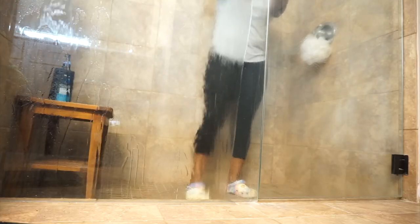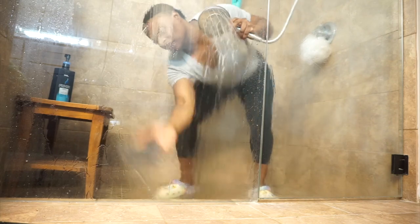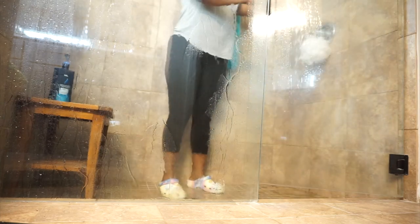Once I'm done scrubbing, I just take my shower head and rinse the doors down, and that is pretty much it. You guys, it comes really clean. It looks brand new. I love this. I've tried many things, but this is what works, and here it is.